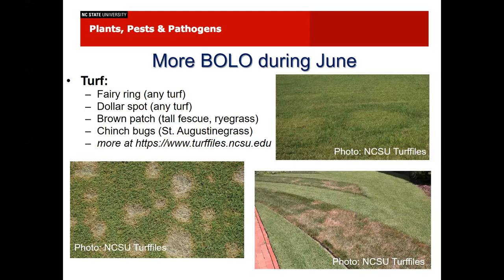It's not a disease, but you may be fooled by damage that looks like disease that could turn out to be chinch bugs. So if you have problems on St. Augustine grass, do look for those. And there's some other additional wonderful detailed information on turf diseases, insects, and weeds available at the Turf Files website. And let me go now to the chat here and see if we've got any questions.